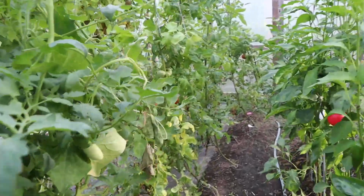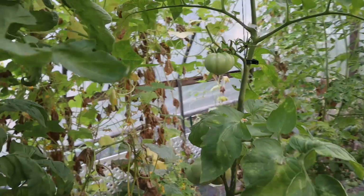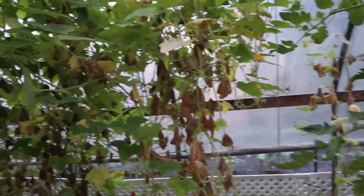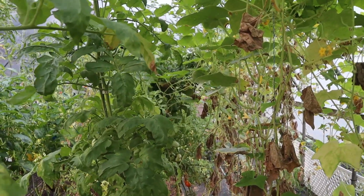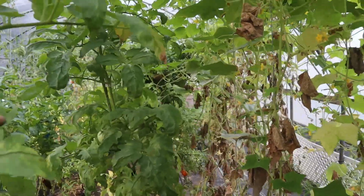My Straight Eight cucumbers in here didn't do very well this year. I planted them in the same area last year. I should have done better, but it didn't work out. Got to rotate, I know. But the Brown Russian cucumbers really were productive. I will grow them again. I got one of them off here that weighed over a pound, about 1.25 pounds. That's how big around it got.